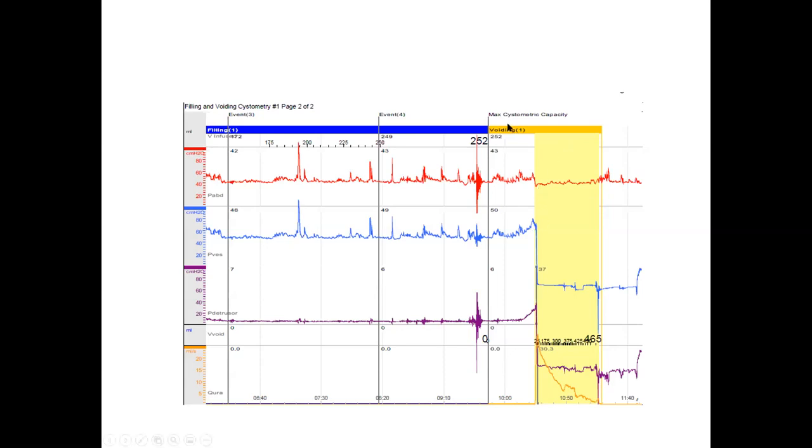Now, just before we've given the patient permission to void, which is what happens in this voiding phase, as you can see clearly marked here at maximum cystometric capacity, there's some very short, sharp frequency spikes present on your abdominal and then also on the detrusor line at the bottom. And these are movement artifacts. So these short, sharp frequency spikes occur when you knock the line. In this case, possibly as your patient was getting into the correct position to pass urine.